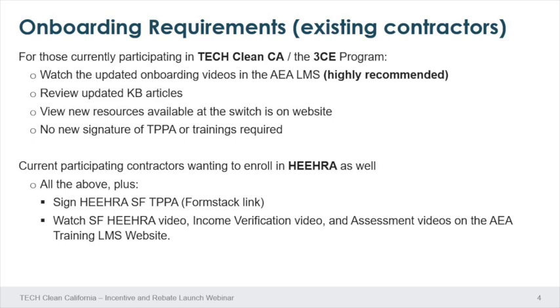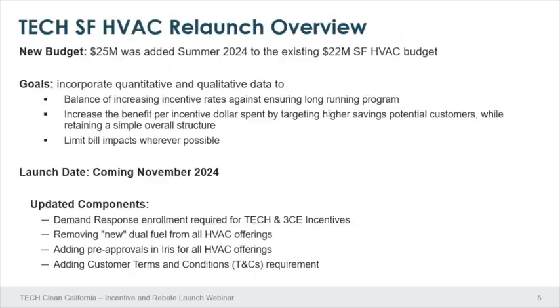For contractors that are currently enrolled and would like to participate in the HEEHRA program as well, all of the above still applies, but you would need to sign the new TPPA for HEEHRA Single Family HVAC and complete the training modules for HEEHRA. This includes the assessment videos and the income verification portal videos. While it is not an enrollment requirement, we highly recommend you watch the PNNL Quality Install Tool video.